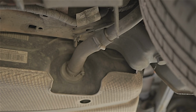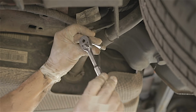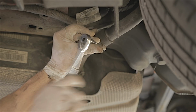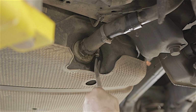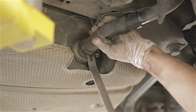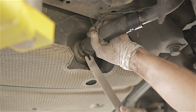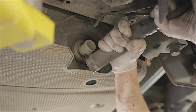The fuel filler pipe has got a 7mm Jubilee clip on it. So I'm going to undo this clip and disconnect it here. I've ended up undoing the other Jubilee clip next to the tank, and I'm going to pull the pipe right off. I can't get this to come off, so let's see how we go. And that's it, we're off.